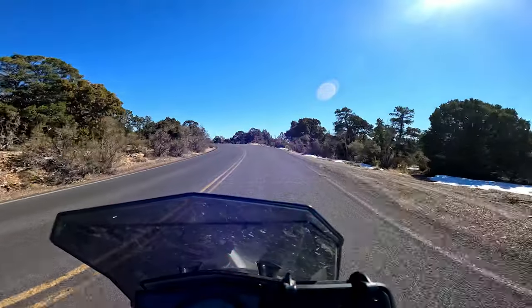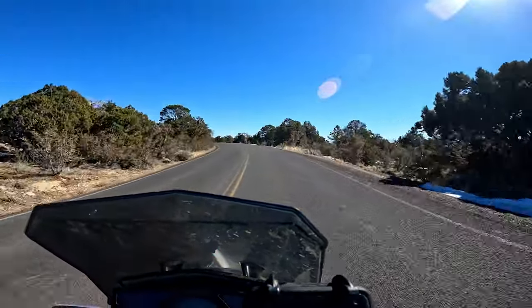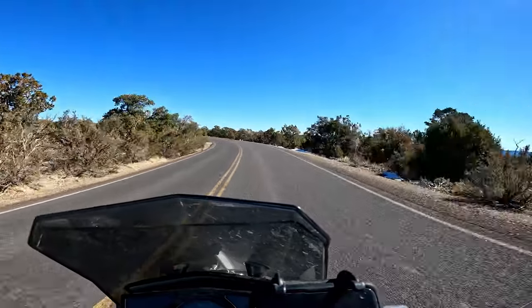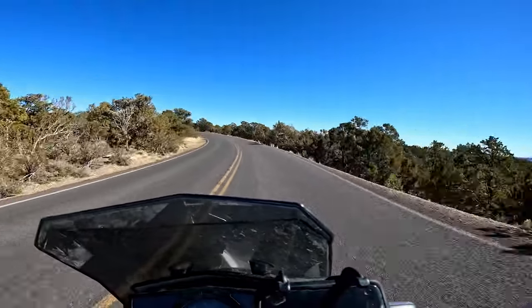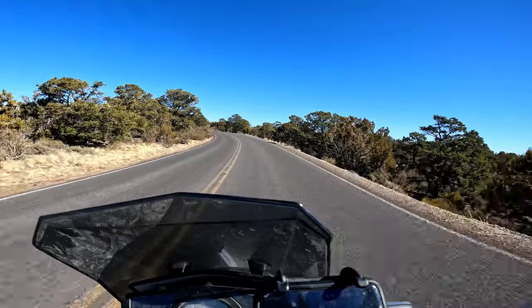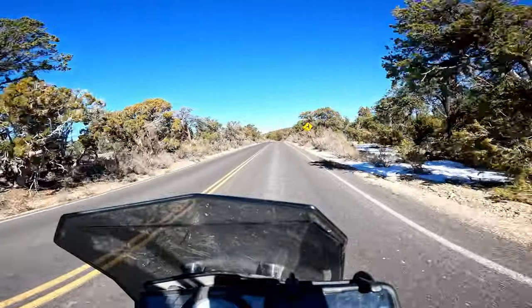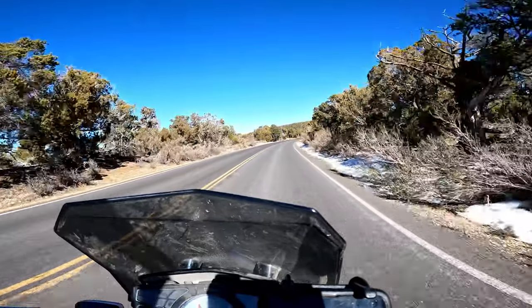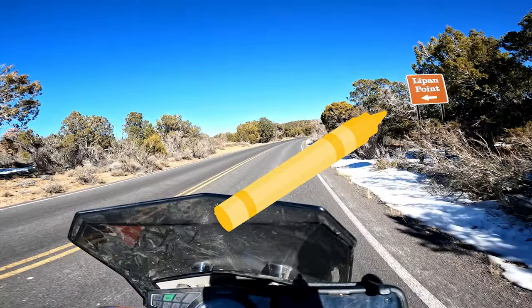If you've never been on the east side of the park here on the south rim, it is a lot more sparse than the west side towards the village. I'm cutting out a lot of footage of me just driving here. A lot of the east side of the park is just driving through this pine area. And as you can see from the amount of snow on the ground, it can be a little chilly in February. The next view will be Lipan Point.